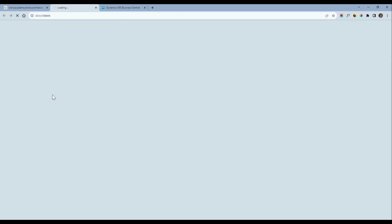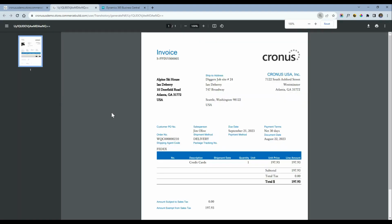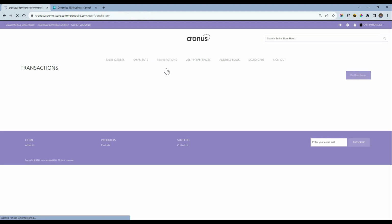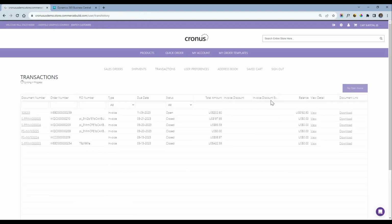This is actually regenerating a copy of the invoice directly from Business Central. So it's using the template for the invoice in Business Central. That's a very powerful way of giving web store users the ability to get invoices for themselves. And also back here on the transaction screen, they get a total view of all of the invoices and payments that have been made against their account.